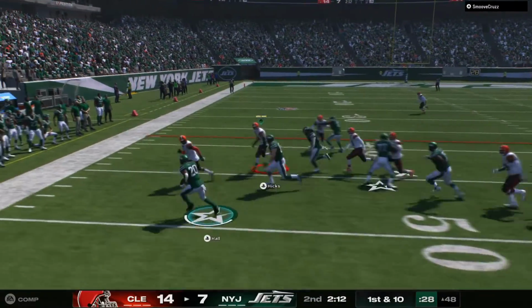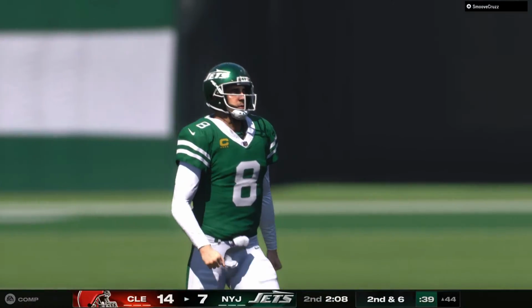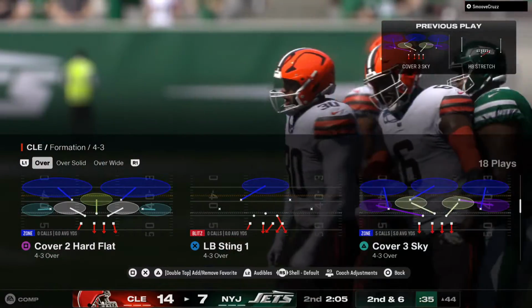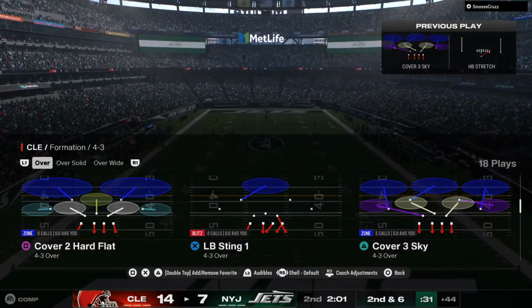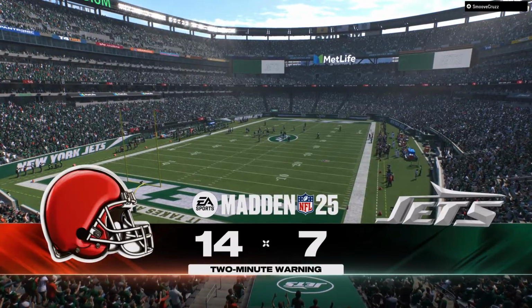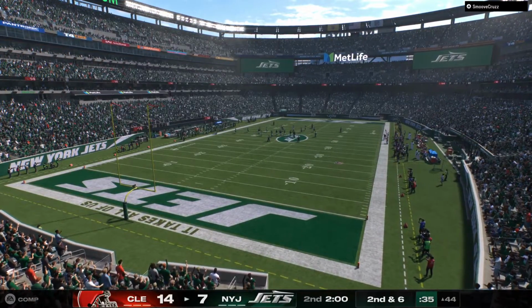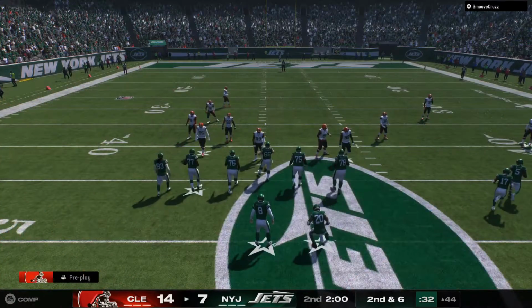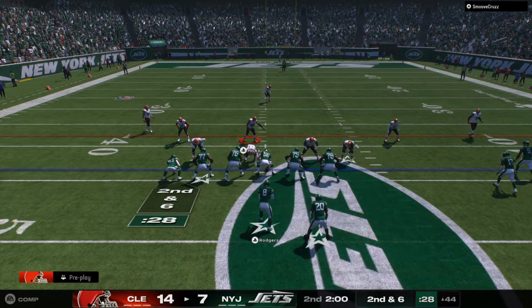Running left, it's Hall. And he'll work down inside the 45. They give him 4 yards there. It'll be 2nd and 6. We've hit the 2-minute mark of the second quarter. 14-7. From the 44-yard line, here's a 2nd down and 6.